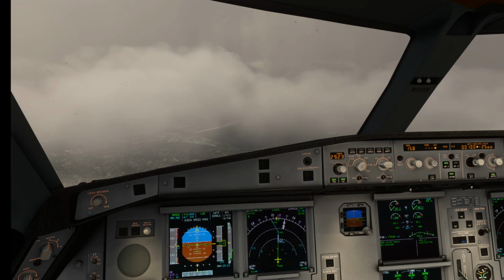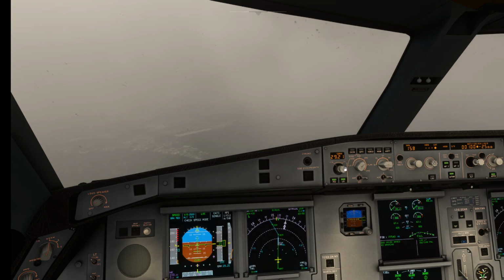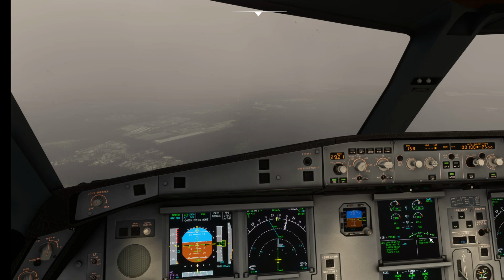KEV 777, Kilo Echo Victor 777. You are 1,200 feet below your assigned altitude. Climb and maintain 4,000 feet, altimeter 29.21. Climb and maintain 4,000 feet. KEV 777, Kilo Echo Victor 777.